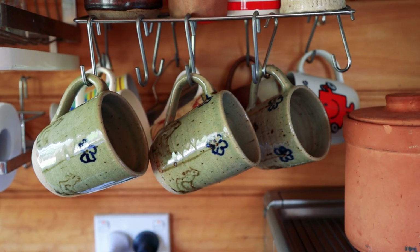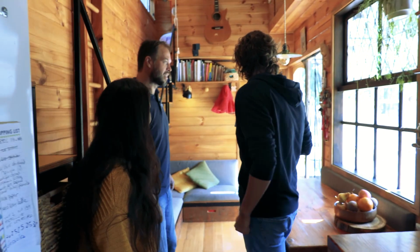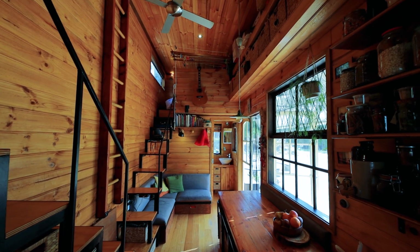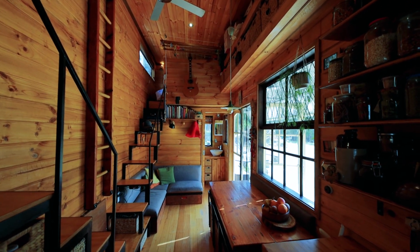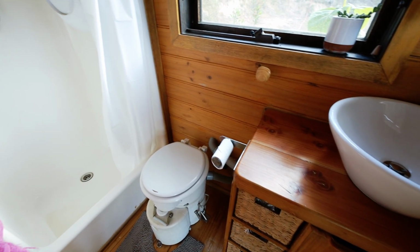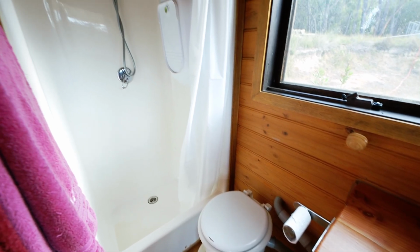Excellent. And then is that your bathroom through there? That is. Can we check it out? Go and have a look. All right. This is a nice bathroom. Composting toilet there, nice vanity. Yeah, it has everything. It's pretty pokey, but you know, that's what you get in a tiny house.